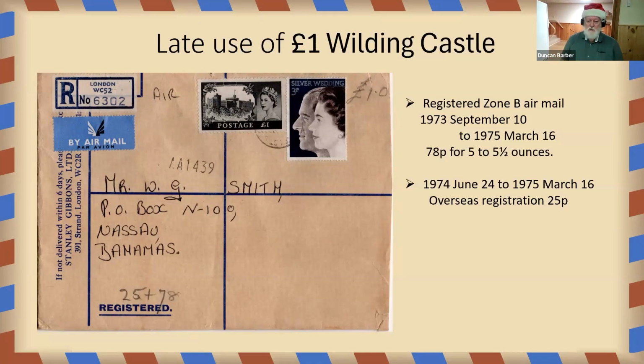So that's a mixed pre-decimal definitive with a decimal commemorative. Nice, good royalist cover with a bit of the edge cut off because it used to say one. I'm sure it used to say 103 on the edge.